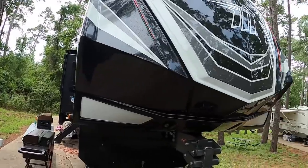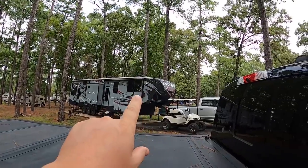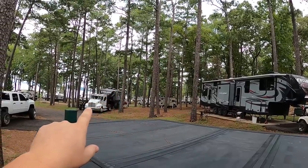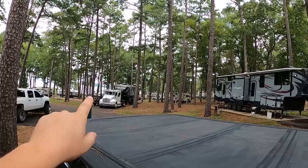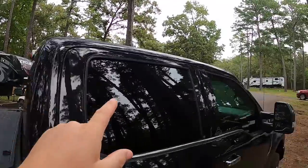So in our first video here, we showed you that we had this entire campground to ourselves. Well, guess what? It's Labor Day weekend, and it's no longer to ourselves. This place is now full. So we have a giant toy hauler there, one there, but more importantly, this man shows up with a Kenworth. That guy right there takes the cake for the best tow vehicle in this entire park. Now anyway, we're all having a good time.